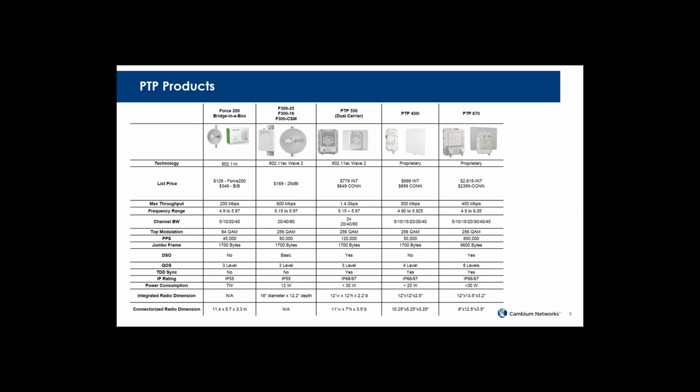These are the lower tier price products. The throughput is limited to around 200 plus Mbps. It has channel sizes from 5 to 40 megahertz, and a top QAM of 64 QAM. So this product line is used for links where you want 50 meg, 60 meg, or 100 meg, depending on the distance you want to cover. It's used in that space.